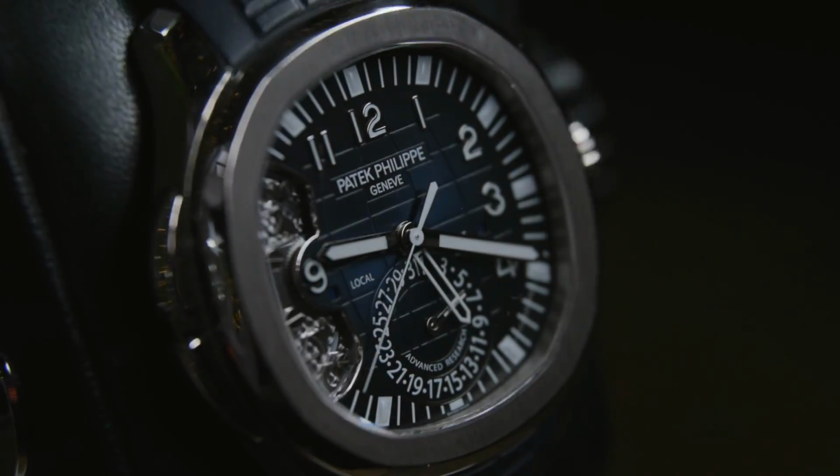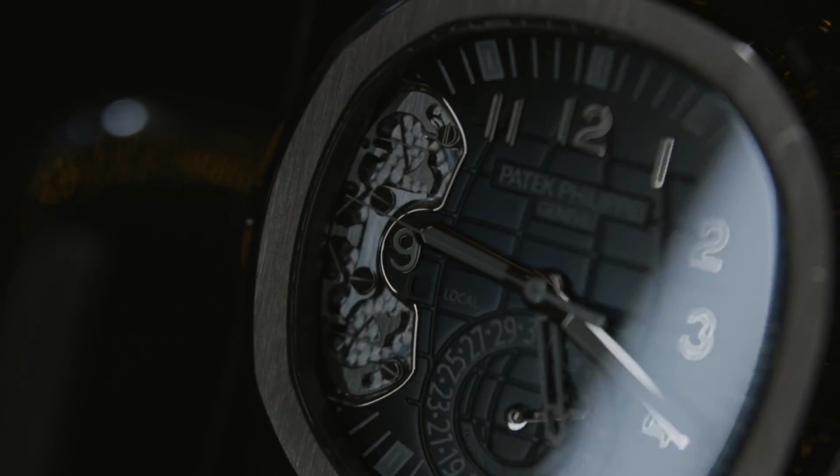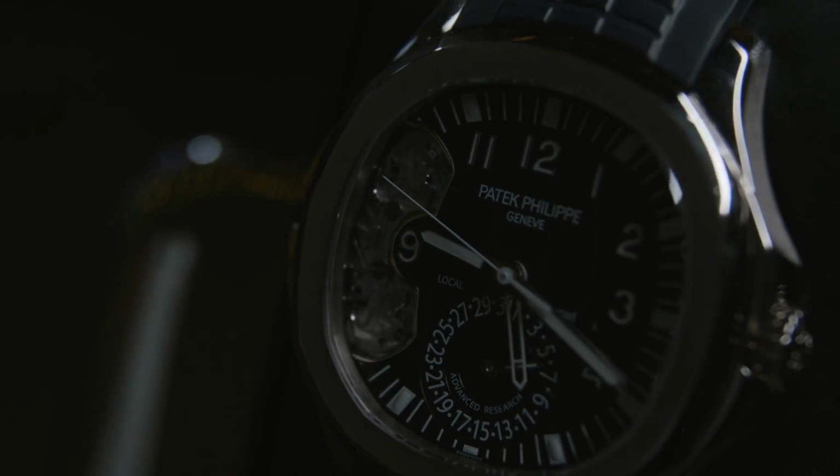Today, it's my Grail. It's my number one. It's the watch I want to drop dead in. It's the Patek Philippe Aquanaut Travel Time. Let's have a look and see what's so special about the advanced research aspect of this watch.